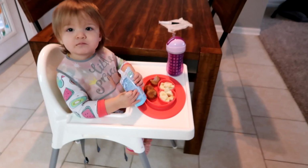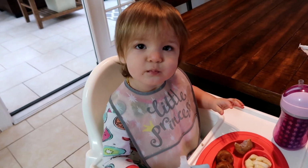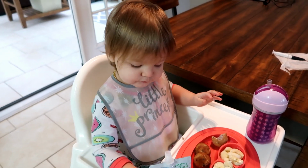And she is liking those muffins. She's already downed like 1.5 of them. It's a good breakfast, huh? Yeah. You love your yogurt too, my big girl.